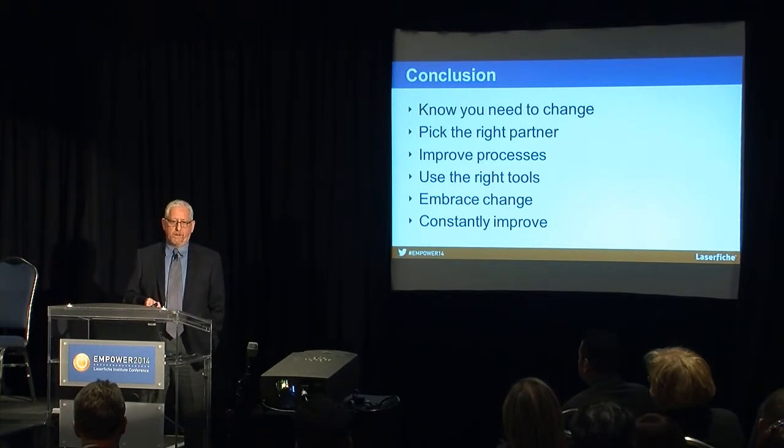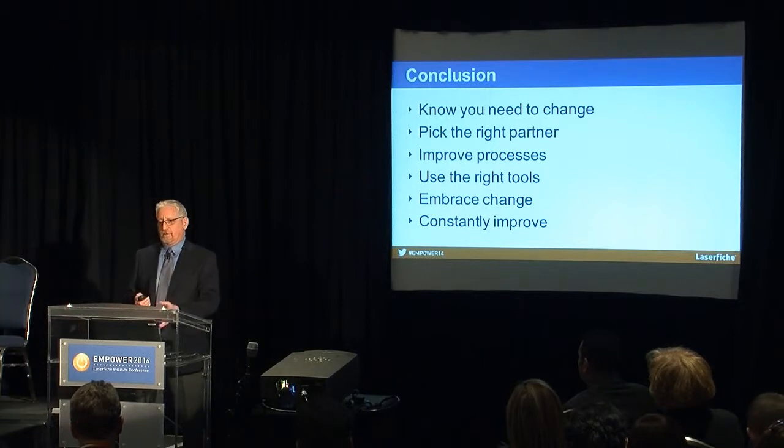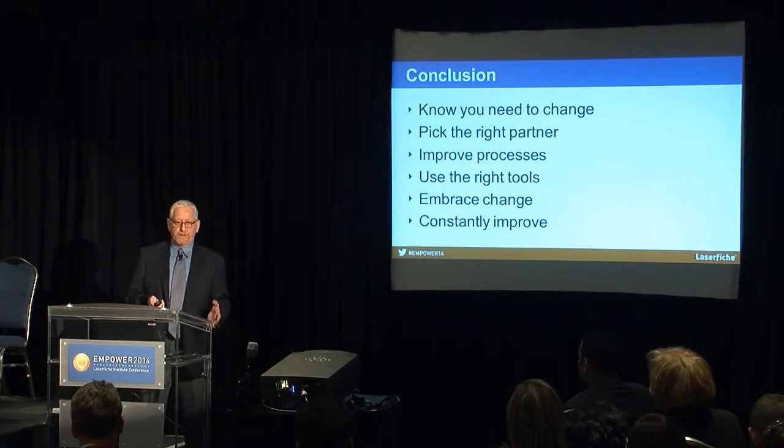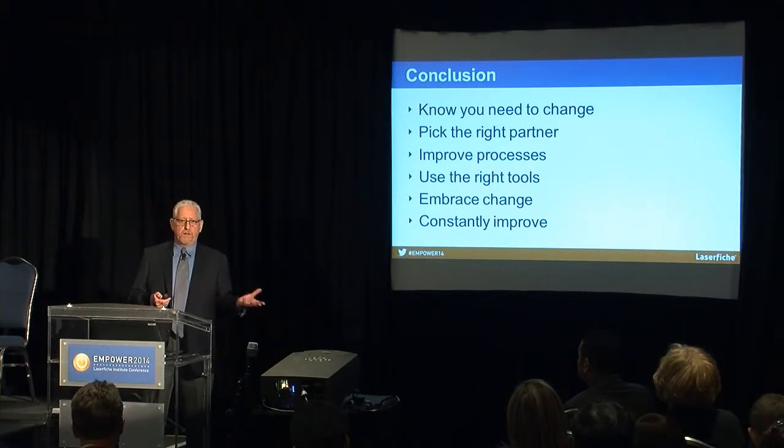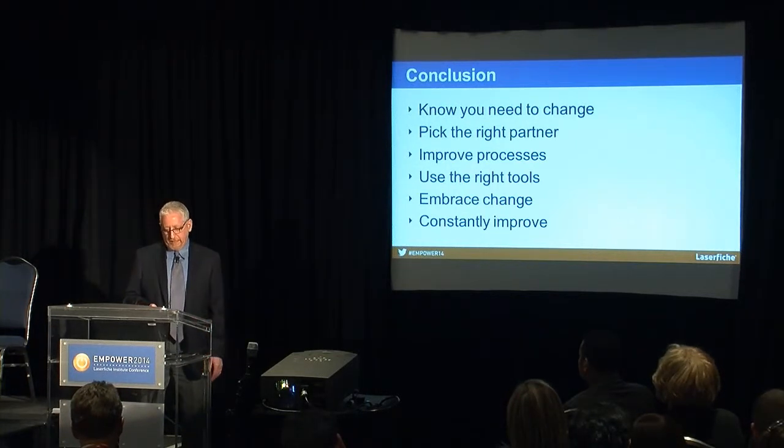It's important for us in our organization. I've had people regularly going, well, if we have Laserfiche, why do we need Salesforce? Or if we have Salesforce, why do we need Laserfiche? And they're two different tools. They do different things. They have different strengths. And for us, we want to take advantage of both of those and improve everything.